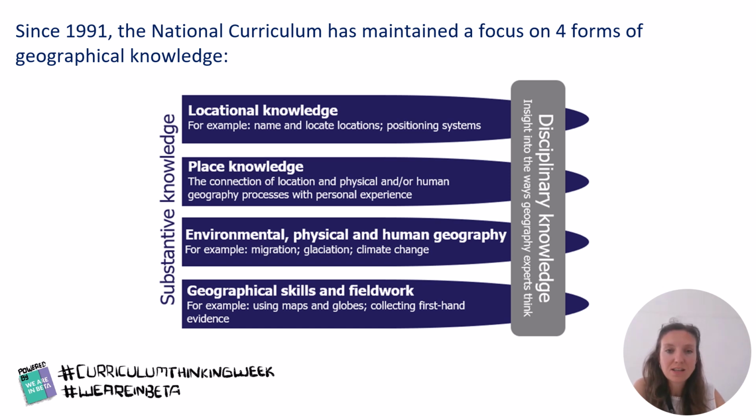Since 1991, when the national curriculum was first introduced, it's maintained a focus on the 4 different forms of geographical knowledge, of which locational knowledge is one. And as you can see from this useful graphic on the screen, locational knowledge is one of the 4 forms of the substantive geographical knowledge, the stuff of geography, that's interwoven with disciplinary knowledge, the knowledge of what it means to do geography and how geography experts think.